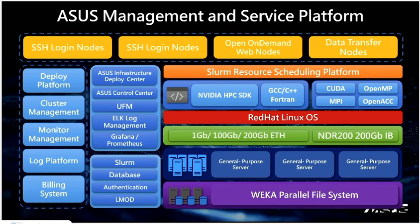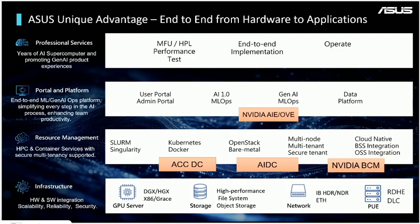So this is the overview of how we manage things when we discuss with our customer, and we design the overall portfolio for our customer. From other angles, we have different kinds of end-to-end hardware-to-application views. The first one starts from the infrastructure: we can have a powerful GPU server, high-speed storage, high-speed networking, and also the PUE estimation.